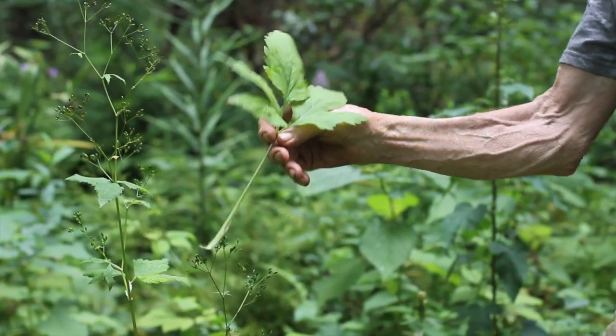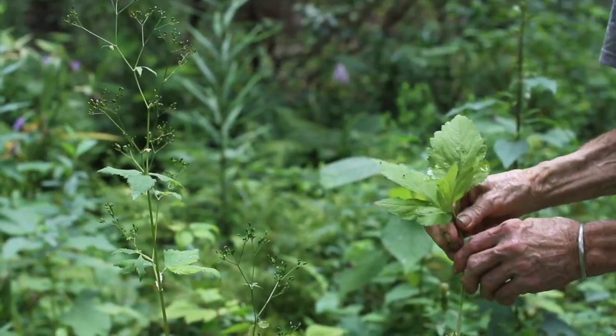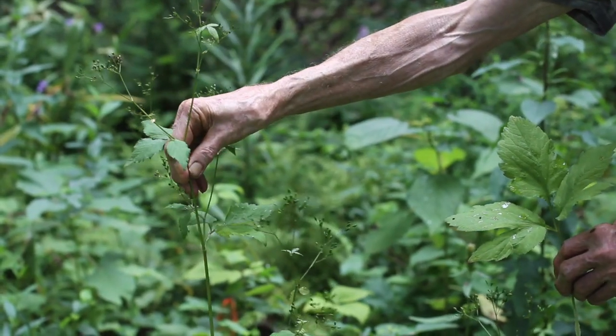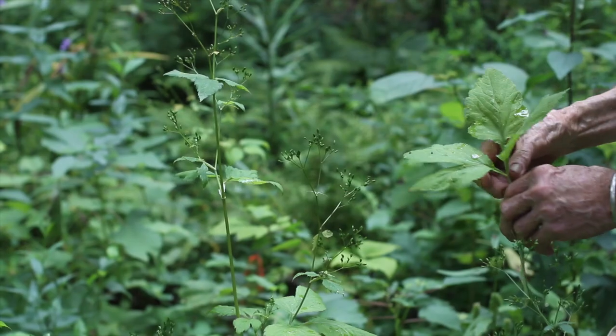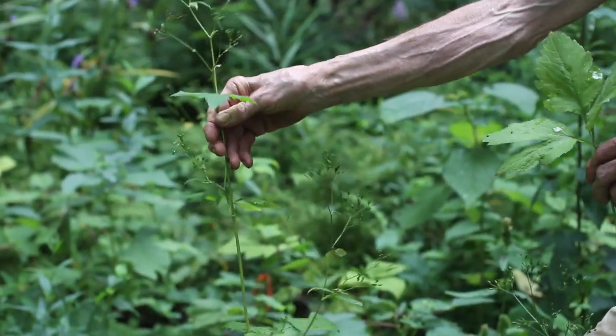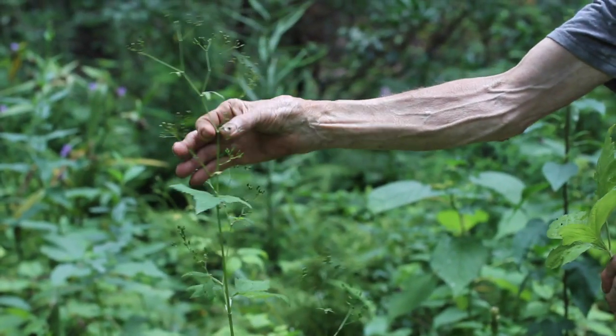So this is really a spring vegetable, and we'll try and get you some pictures of what it looks like in the spring early on. You wouldn't probably eat too much of this time of year. Like most things, it gets tough and kind of strong flavored when it goes into flowering. But this is very, very abundant in the woods. We're just not utilizing it as much as we should.